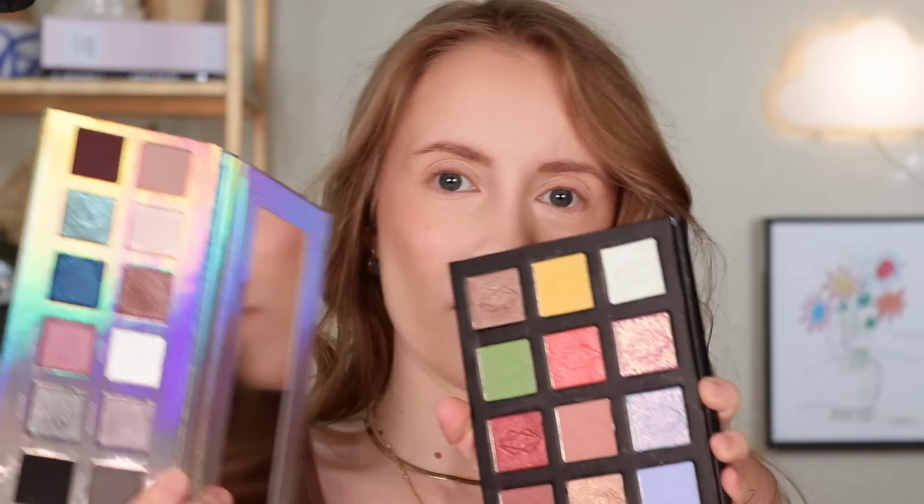I'm trying to think of what kind of look I want to do. Okay, I'm thinking I'll probably do a mix of both of the palettes that I chose. I've really been wanting to do a look with a matte blue shadow all over the lid. So I think this light shade, they call it a periwinkle, but it's really like a sky blue. This is the shade Altitude from Lethal. Yeah, I think I want that to be the main feature of this look.